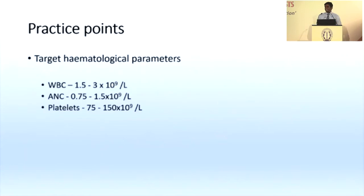All right. So that's the current standard of care. So what do we do right now? What are the issues we face when we are giving ALL maintenance chemotherapy? I am aware that the majority of this audience are not hemato-oncologists or pediatric oncologists, but you do see a lot of patients who are on ALL maintenance. We all know what the protocol says for the target hematological parameters while on chemotherapy. The WBC is supposed to be between 1.5 to 3, absolute neutrophil count 0.75 to 1.5, platelets 75 to 150. But probably it's very difficult for us to keep such a tight control over the full blood count parameters, and we don't want them to risk going into severe neutropenia or thrombocytopenia because the supportive care facilities available are not that high.